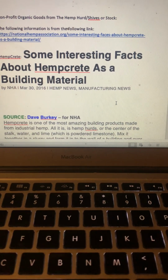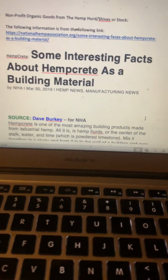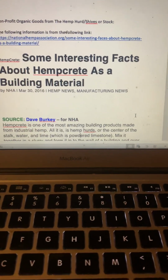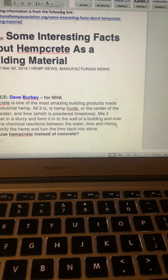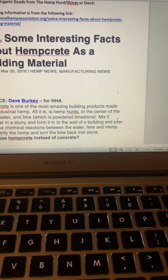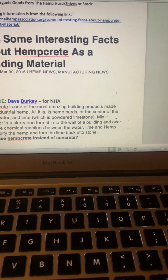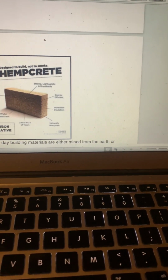So here we got some interesting facts about hempcrete as a building material. Right now this is hempcrete, but I'm going to be going into other products that can be made from the hemp hurd, which is also called the shive or the stock. Here we got a source from a Dave Berkey, and I have the link right there. If people are really interested, I can always send you the link through a comment or some other communication service. But here we go, let's get into the information.